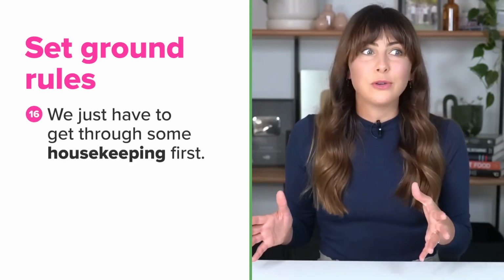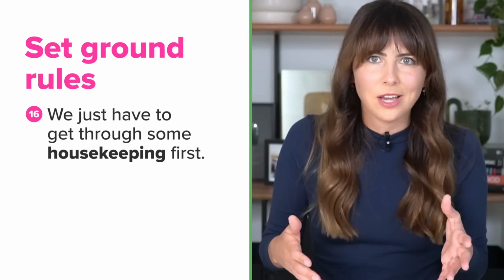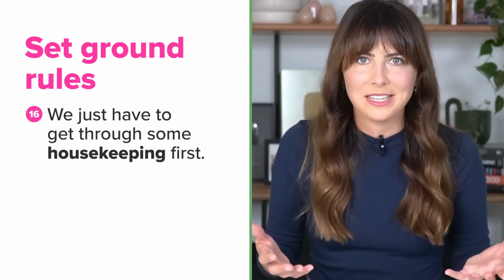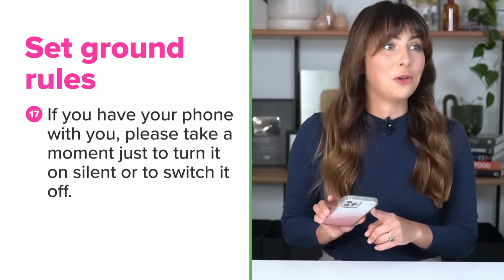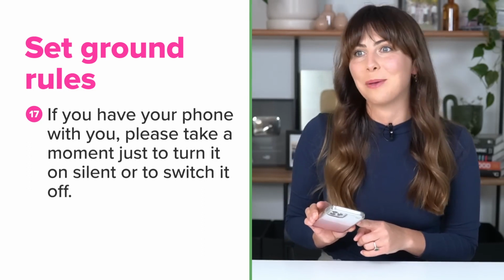We just have to get through some housekeeping first. Now, saying this is a great way to transition away from the introductions in the agenda and to talk about what you expect from everyone for the duration of the meeting. You might ask them to switch off their phones. If you have your phone with you, please take a moment just to turn it on silent or to switch it off, just so we don't have any disruptions.